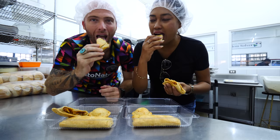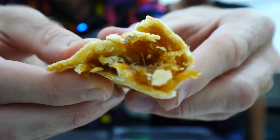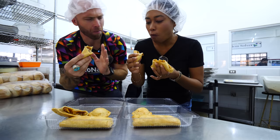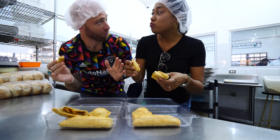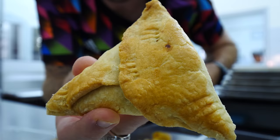Mmm. Flaky, buttery, the sweetness of the pine. Oh, the pineapple is amazing. Only in Guyana. Well, I think so. That we know of, only in Guyana, pine tart. Oh, it's amazing. You know what? I'm going to have another bite, a bigger bite here. So good. Buttery, flaky. Yes, sweet. This is so delicious. This pastry is so good.